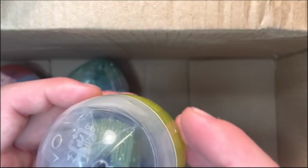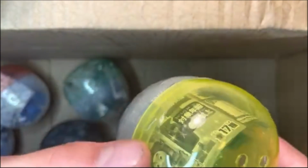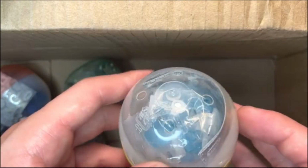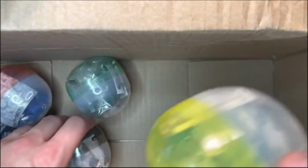Let's see here. It looks like we have some track with a yellow sparkly car inside. I'm not exactly sure what the cars themselves are. I don't know if they're mail vans or something else, but I guess we'll see when we open this guy. Here we have some Flex Track in a light blue and white. Just like the rest of the stuff, it is also sparkly and glittery.